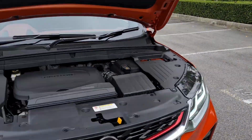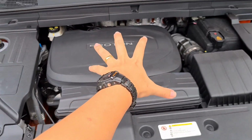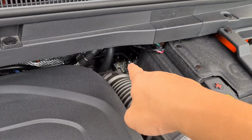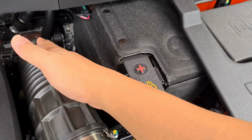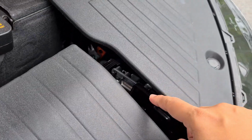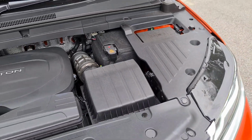So we look at the engine bay once again. You can see that the engine sits quite centrally. Under there, that's the brake booster, and they have put the ABS module down there. In between here, the air intake, the battery, and here's the fuse box, and I see some circuitry here as well. This looks to me like the engine control unit.